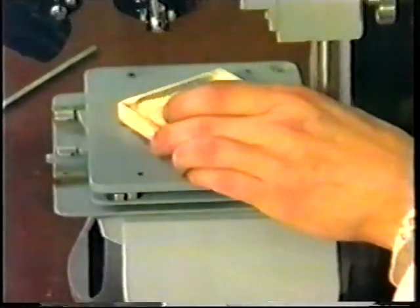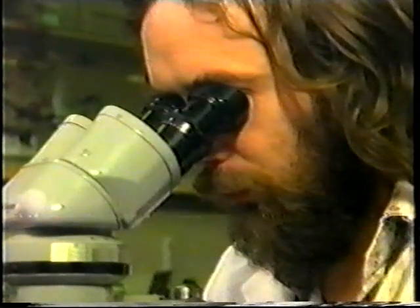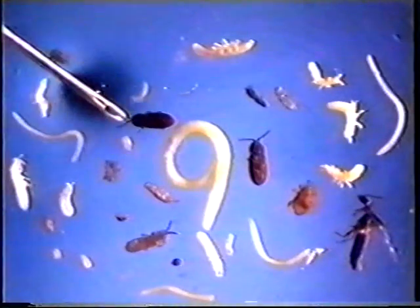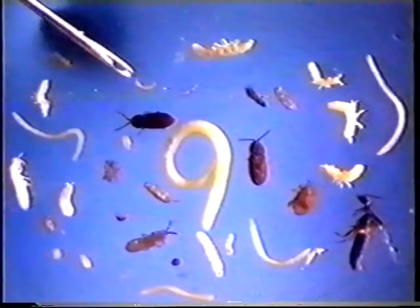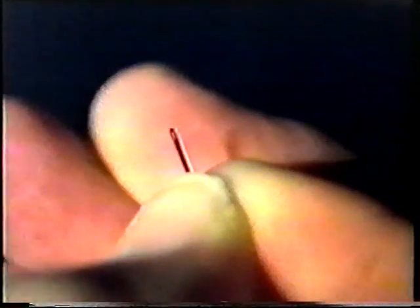The animals are so small that you need a magnifying glass, or better still, a microscope to see them. To give you some idea of their size, here they are next to the eye of a small sewing needle. There it is for comparison.